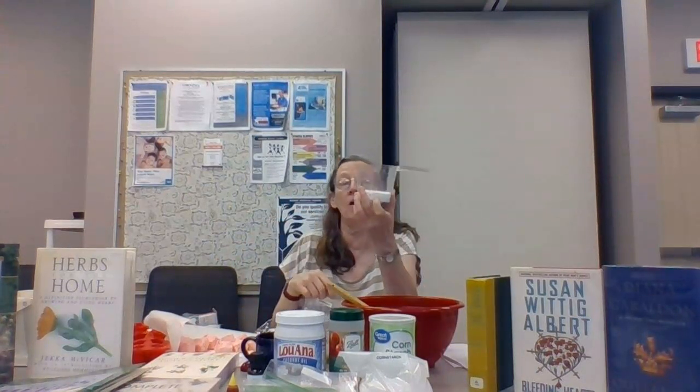So let's get started. We're going to first take the baking soda, that's 8 ounces, that you'll find in the food department, of course, in the grocery store or Walmart. So I just empty that into my bowl. Then Epsom salts, a 1/4 cup of those, and it'll be pre-measured in your package. Pour that in.